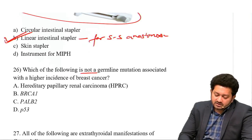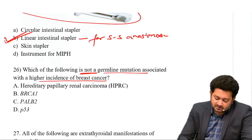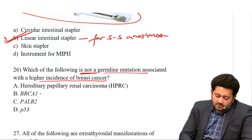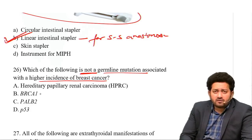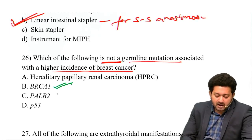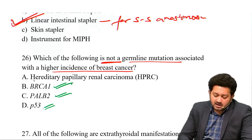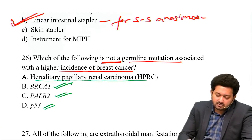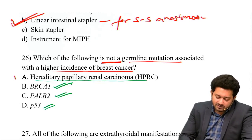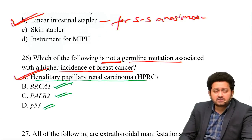Which of the following is not a mutation associated with higher risk of breast cancer? BRCA1 and 2 are very important mutation for hereditary breast cancer. PALB2 also increases the risk. P53 is Li-Fraumeni syndrome. This also increases. Hereditary papillary renal cell carcinoma does not increase the risk of breast cancer. This is the answer. Okay, this does not increase the risk of breast cancer.